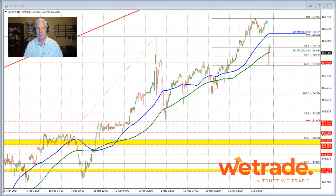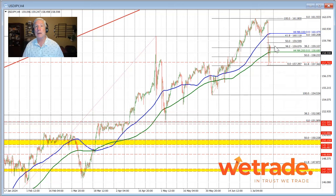Now, the reason why I had this Fibonacci retracement from here down to the low was that the 50% retracement of that move to the downside did put a lid on the pair near the 159.599 level. We're going to need to get above that level to give the buyers some added hope. But as you can see, the price after moving higher after the PPI data has since rotated back to the downside and currently trades back below the 200 bar moving average on the 4-hour chart, which currently comes in at 158.68. So the sellers are trying to take control again.